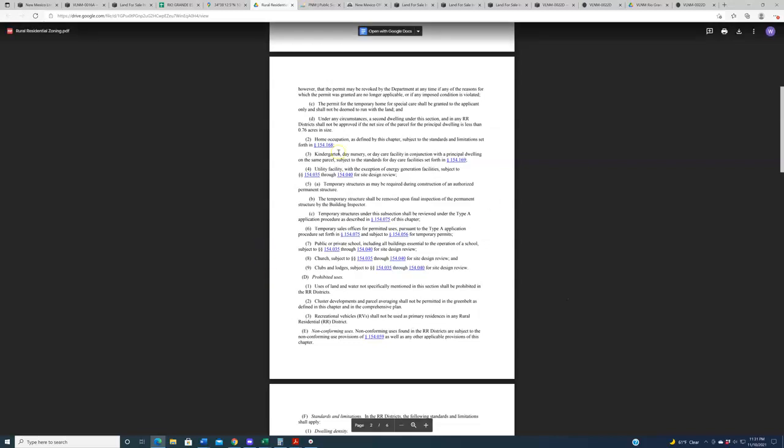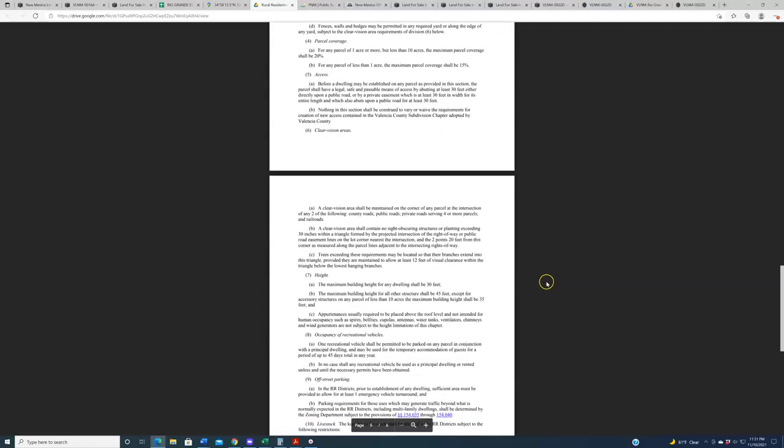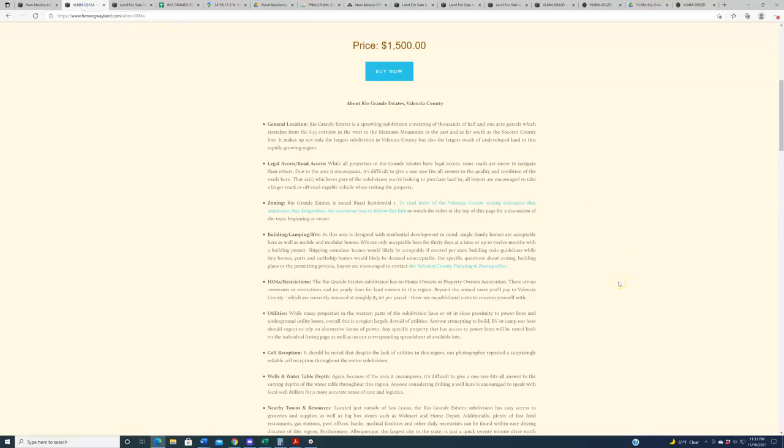Point being, this is a good introduction to what an RR1 district is defined as, what you can do, what you cannot do. As always, guys, we do recommend that if you have specific questions about, let's say, a mobile home, the skirting of the home, how old can the home be, things like that, talk to the Valencia County Planning and Zoning Office. They are going to be the best resource for that type of information.